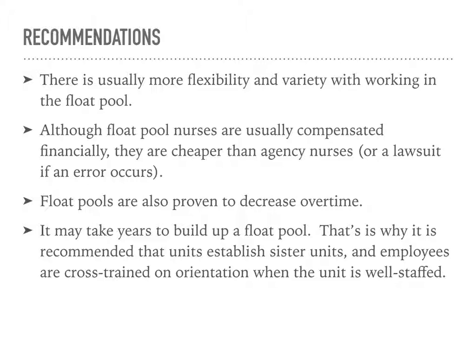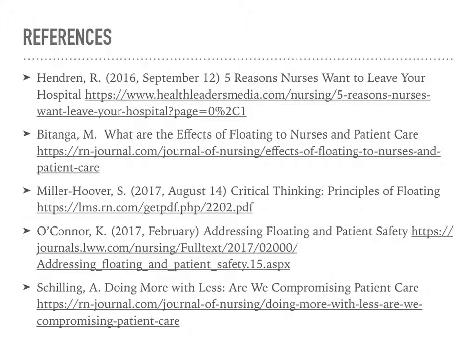Float pools are great. Float pools have proven to decrease overtime and really lighten that burden. But it may take years to build up a float pool. That's why it's recommended for units to establish sister units and cross training during orientation and guidelines. Here's my reference page, and thank you for your time.